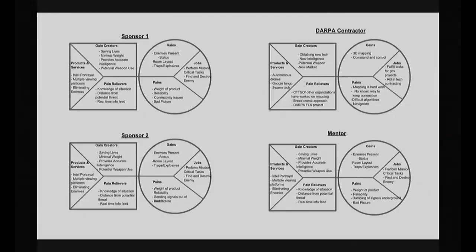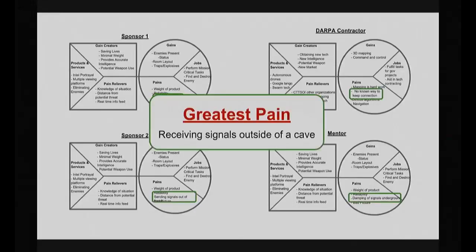When looking at the pains that they all have, they all come together in this area of the connectivity issue, which I mentioned previously. That is what we have decided to focus our problem on, and that's why we have evolved the problem into this connectivity issue.